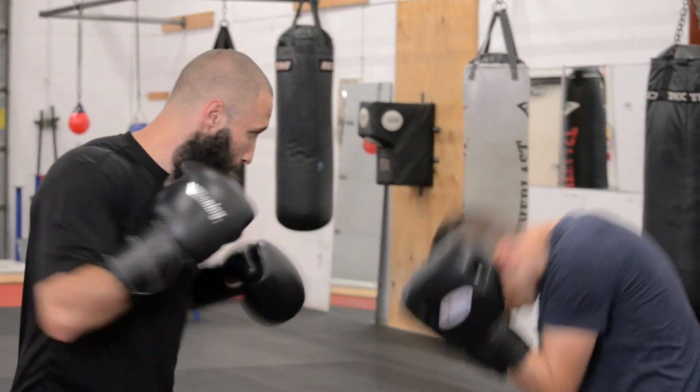Now, if your opponent is out of position, you have the green light to attack them, but you must do it with caution. Even an out of position opponent can hurt you, even if it's less likely or more challenging for them to do so.